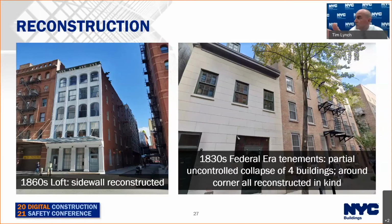We lost one of these through a chimney collapse. And then what happened is the chimney collapse raced across 3 buildings and brought 3 buildings down all at the same time. So it took us almost 5 years to rebuild this package of buildings.